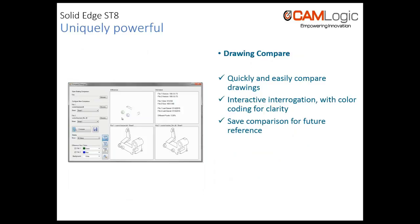We also have the drawing compare tool. It quickly and easily compares drawings. Interactive interrogation with color coding for clarity. Save comparison for future reference. This helps drastically in your ECO.